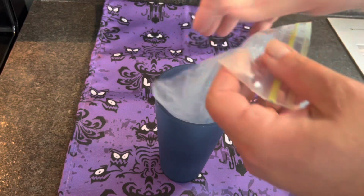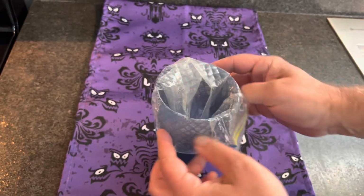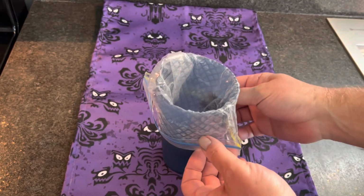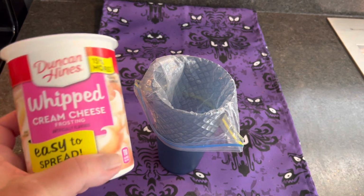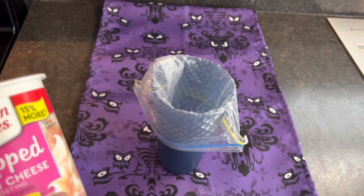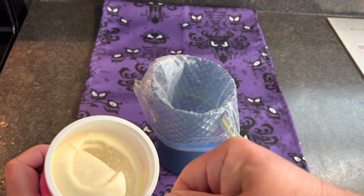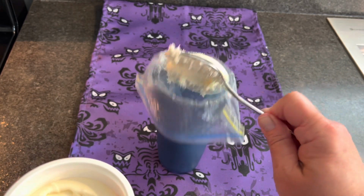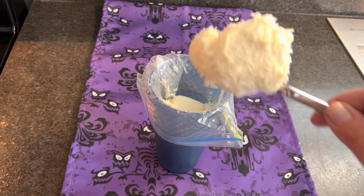The secret way you can put the frosting in the bag is to get a cup, put the bag over the top of the cup like that, and then put your frosting in. I did buy pre-made whipped cream frosting. You can make your own. I was going to, but I'm kind of pressed for time, so I bought this. So you can put that into the bag like that, and it's so much easier than trying to do it the other way.